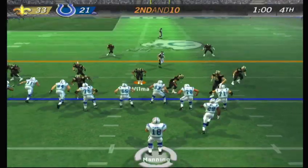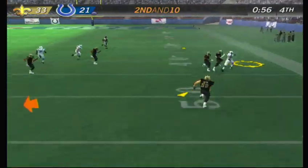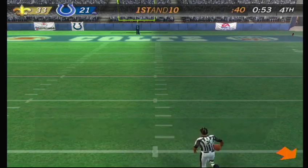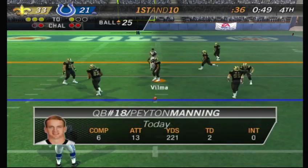We like a pass. Pumps, gets rid of it. The wide receiver has it at the 30. A great one-on-one slide by Bullocks. He's trying to get them back to the line.